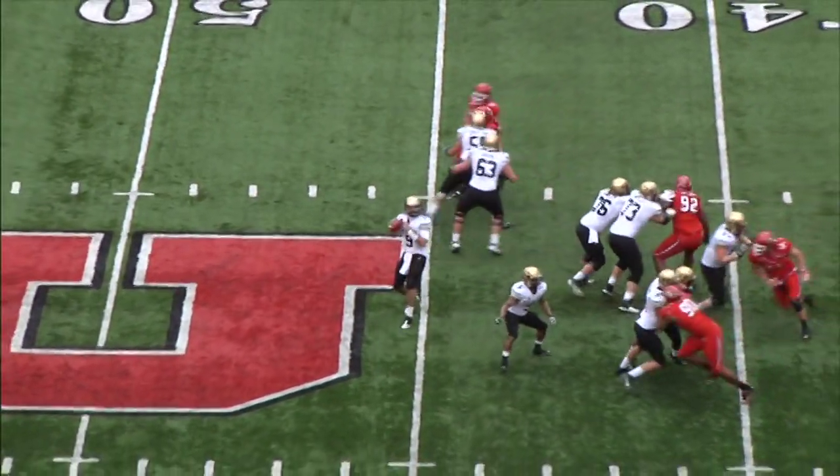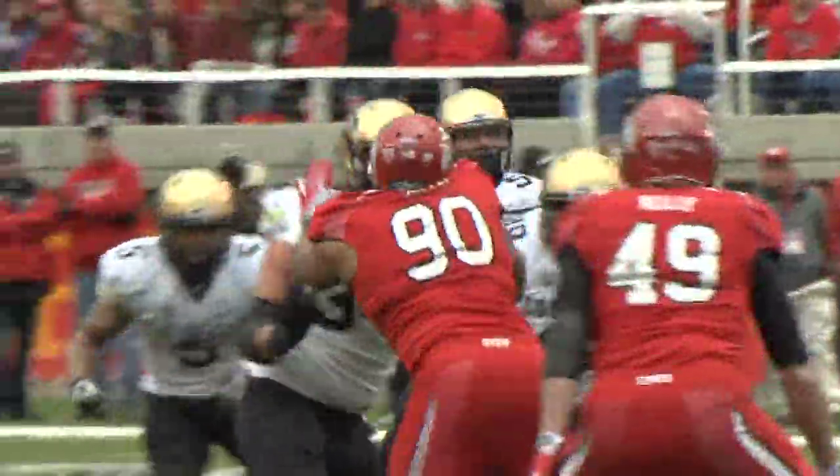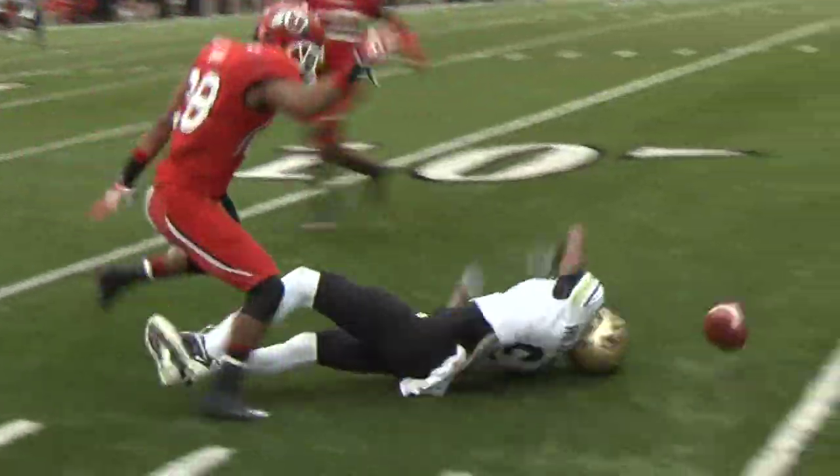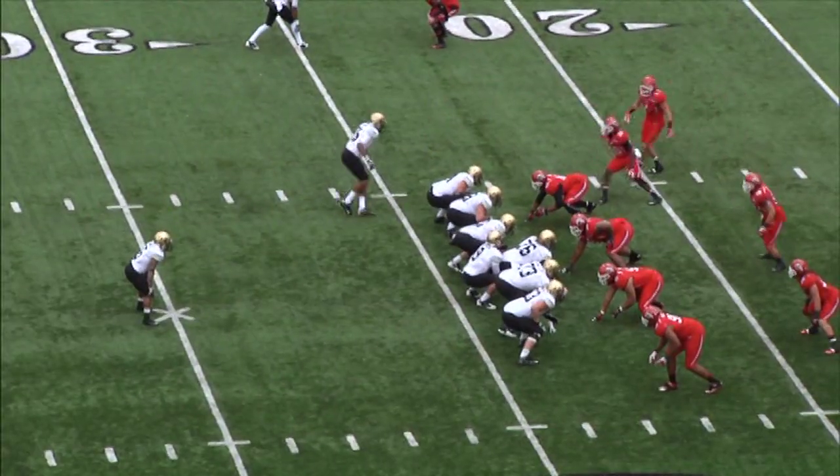Under center, snap, deep drop, sets to throw, throws the fade down the right side. Paul Richardson is out there. There's contact. He goes down. Can't come up with it, but there's a flag on the play. Reggie Topps again getting physical with Paul Richardson as P. Rich turned for the ball. Topps did not.